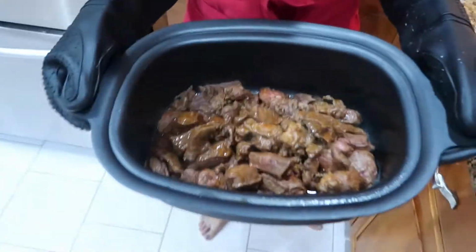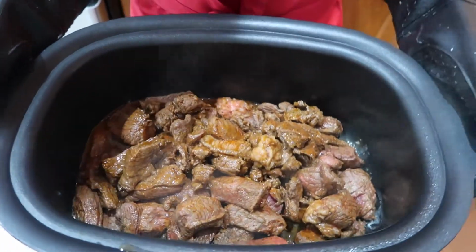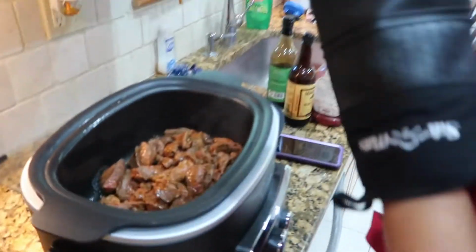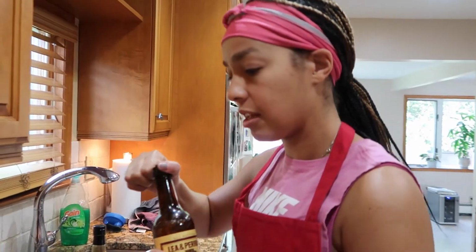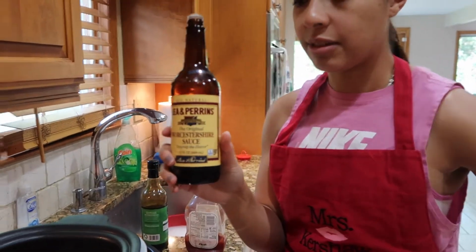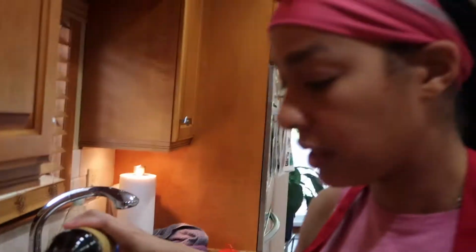Okay, so this is what my beef looks like right about now. You see it's mostly brown with some pink coming out, which is good. I'm gonna set it in my slow cooker, and this is the fun part where we add all of our seasonings to make it delicious. Okay, what we're gonna add is the Worcestershire sauce. This is the key ingredient. My husband loves this, and this is gonna really give our meat a flavor.